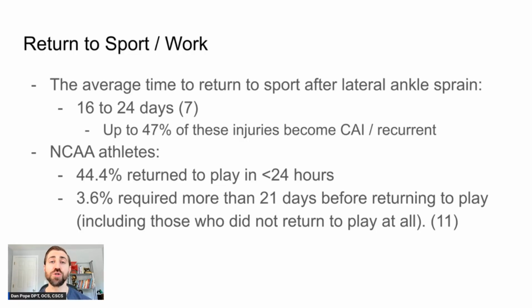Return to work and return to sport after lateral ankle sprains. The average time to return to sport after lateral ankle sprains is 16 to 24 days. And up to 40% of these injuries become chronic ankle instability or some sort of recurrent injury. In NCAA athletes, 44.4% return to play in less than 24 hours, and 3.6% required more than 21 days after returning to play, including those who did not return to play at all. So the large majority of folks, again, they get better within about 2 weeks or so. This is not an injury that tends to stick around, at least pain-wise, for a long period of time. There's pretty rapid resolution of symptoms, and folks get back to sport and activity pretty quickly.